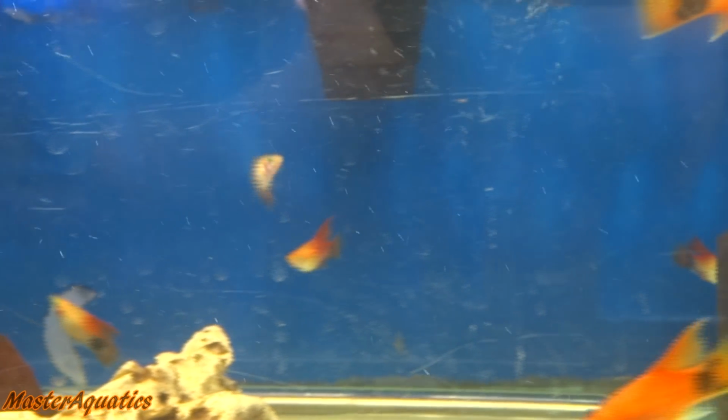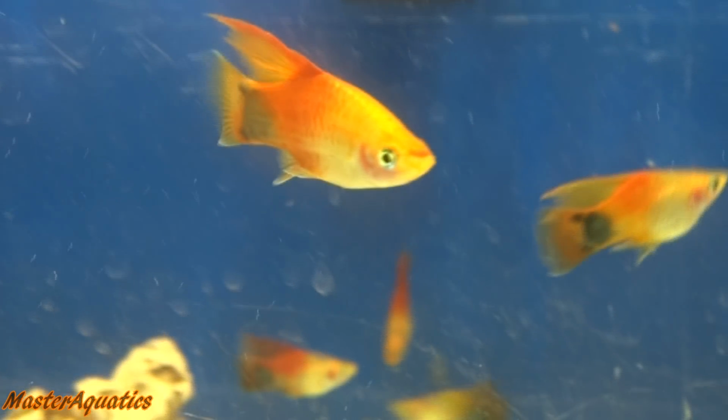These that you see right now in front of you are Platies. I forgot the color variation of these guys that you see in front of you. There's literally a whole bunch of variations of these guys, and I can say the same for the other livebearers as well. Like, these are guppies. These would be great with angelfish.